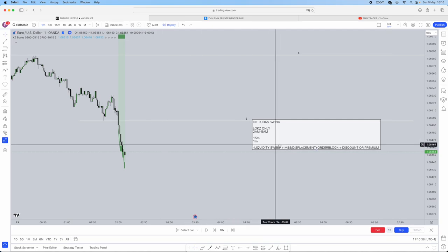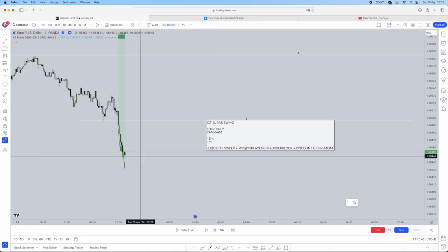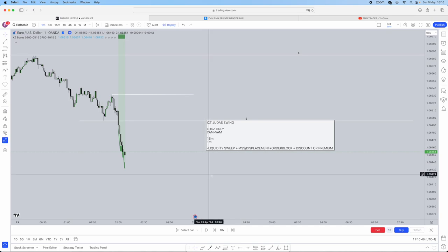Okay. Now, 1 minute time frame. What do we want? We want a market structure shift and displacement. Now, where is the high to actually have the market structure shift? We're going to label this the high. So we actually need to break this high to look for an entry. Okay. So we just wait, unless another high does form.